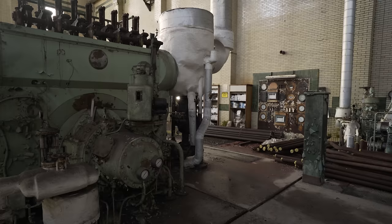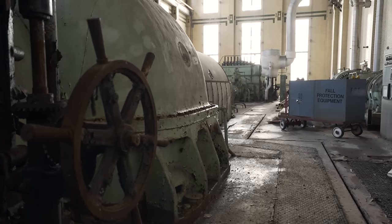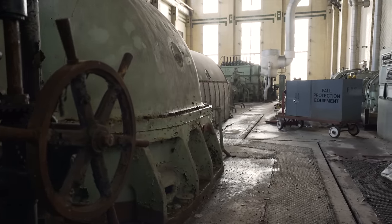Remarkably few power stations from this early era of opulent design remain today, and Sayreville was an excellent example of the beauty that can be found in the form and function of these buildings.